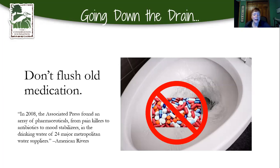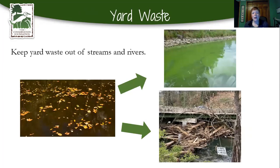I'm absolutely horrified by this quote that I found from American Rivers about all the stuff that they found in major metropolitan water suppliers. And the even worse part was that the rest of the ones they asked didn't even check. So that number, those 24 water suppliers, is probably way higher because a lot of them just don't even check for it. That's kind of terrifying to think of all those things ending up in the rivers and what our fish have to go through, right? So don't flush medication.